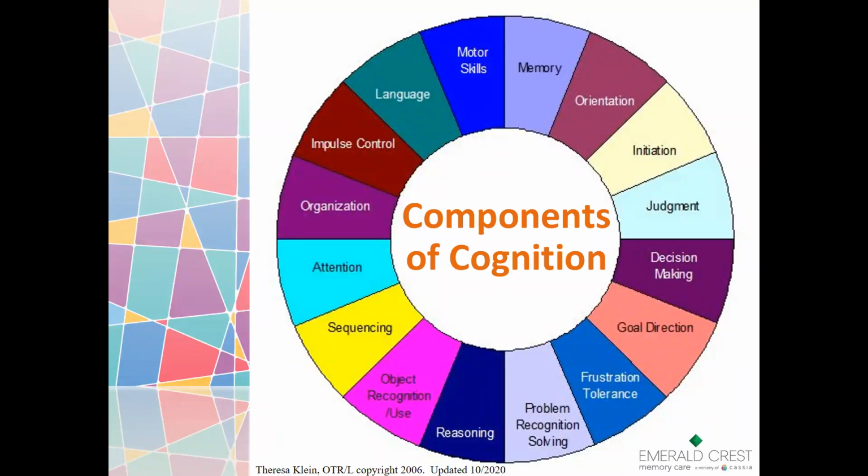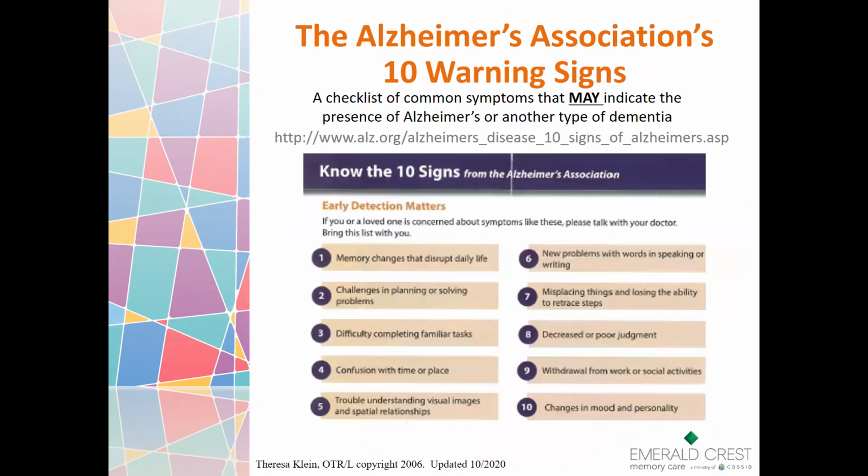And we will talk going forward here just about what and when some of these changes occur. They certainly all don't happen at once. There's oftentimes a progression of things. So we'll talk a little bit more about that as we move along here. And you're all here. The title of the presentation is What's Normal, What's Not as far as forgetfulness.